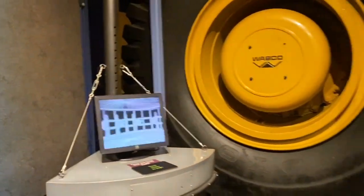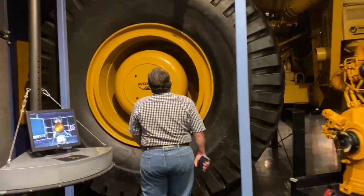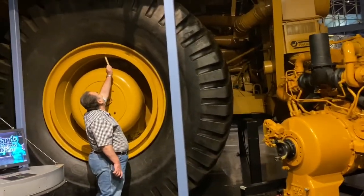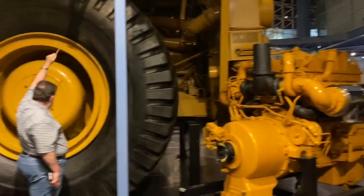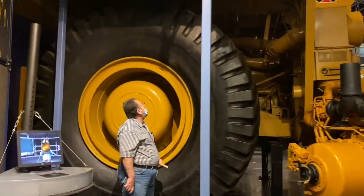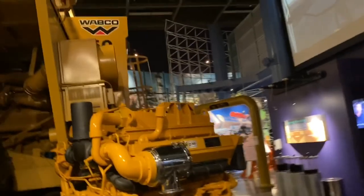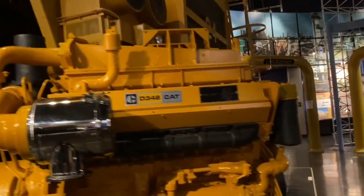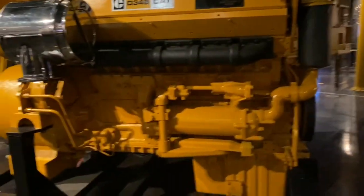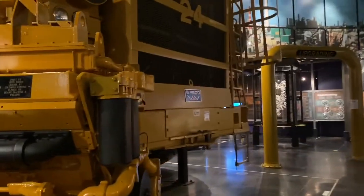And this is, see, huge tire. Very huge. Oh my god. That is, you cannot even. And this is the equipment. The one we see, the one there, this is the real one. The engine itself, it's taller than me.